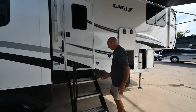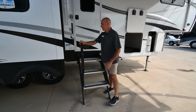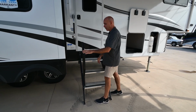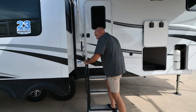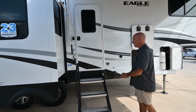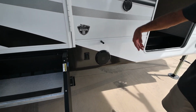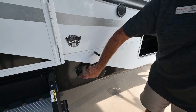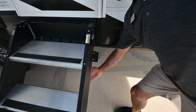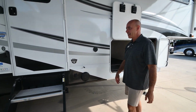Standard moving into 2023 are these MORryde step above steps. I love this as well as this, so even if you don't have knee or hip problems, it's nice to have this for some extra stability climbing in and out of the coach. We do have JBL speakers on the outside as well as the inside, which I'll point out here in a minute. This is a blue light that lights up underneath these steps, so when you're approaching the unit after dark, it's kind of nice to have that.